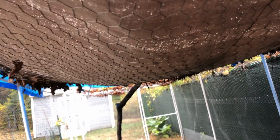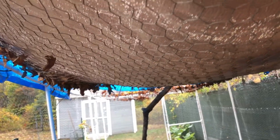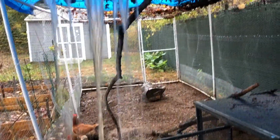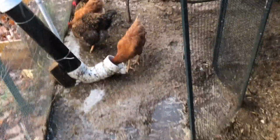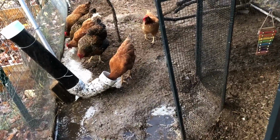Let me show you one of the worst flaws about our chicken run. Okay, so you see that hanging down? Full of water. See the shadow a little bit there. Watch out, girls. Oh, that's awful. That is a feature we need to fix. I am well aware we need to move their food, trust me.